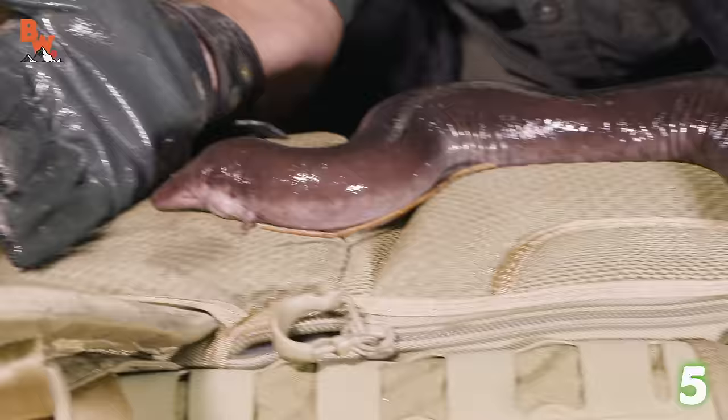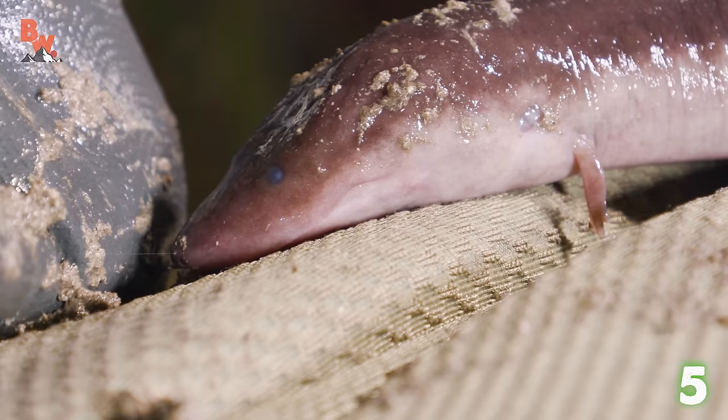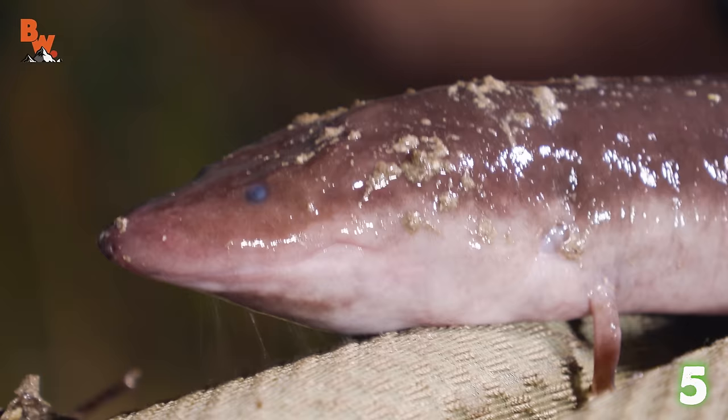Now, these things are incredibly good at burrowing down into the mud and the muck. Now, different from some salamander species, these salamanders actually have fully developed lungs, and they can stay out of the water for a considerable amount of time. Look at that. You can actually see it taking breaths of air right there.